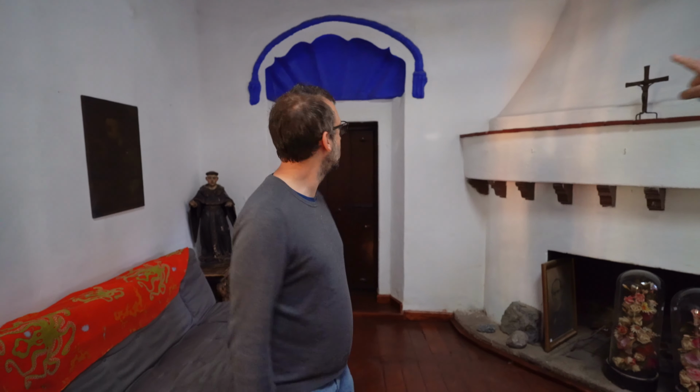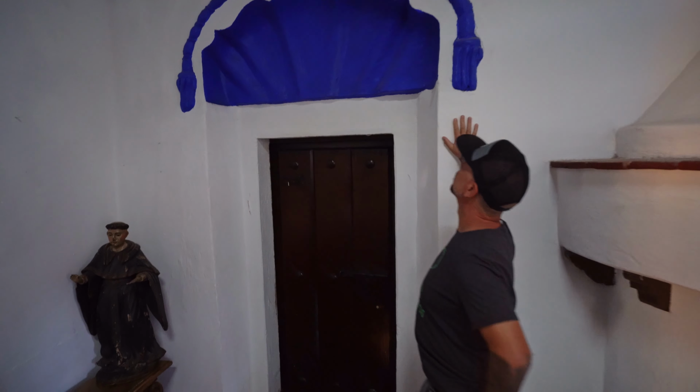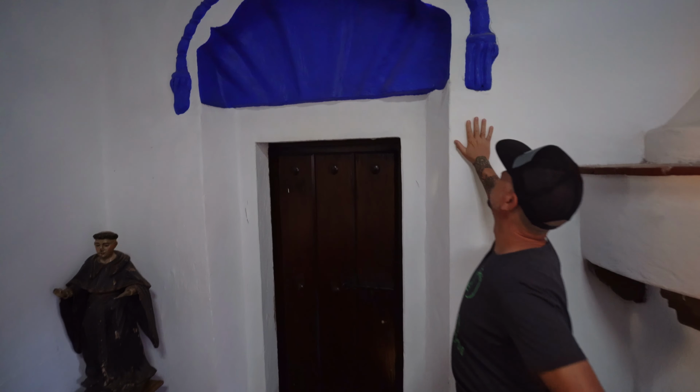And there would have been an original sculpture or design that was in the doorway. Yes, from the religious architecture from the time. And that would go back to the 18th century. That's pretty cool.